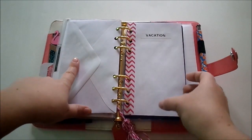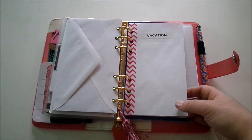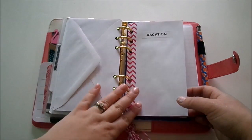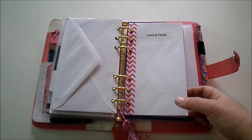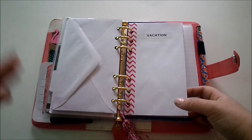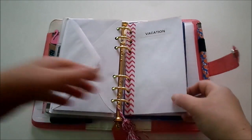And then we have an envelope for vacation. So as we get money that we want to put aside specifically for vacation, I will put it in here. And once it gets to a certain point, then I take it out and put it in our safe, because I don't want to be carrying around a ton of cash. But this is just a good way. If I have some overflow, say from Walmart, I'll stick it in the vacation money. And it adds up quickly that way.